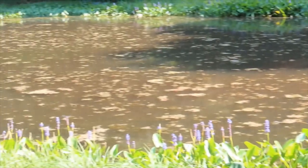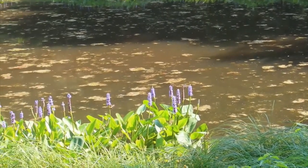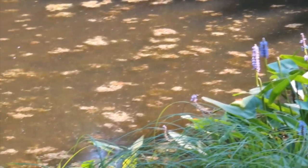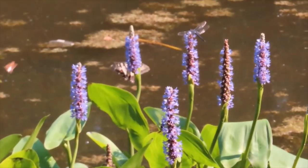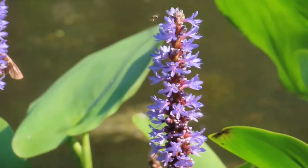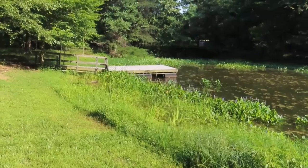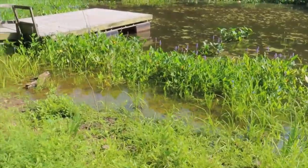I'm at Shannon's Pond. See an eastern tiger swallowtail butterfly. There's a dragonfly. There's a silver-spotted skipper. There's some big bullfrogs in this pond. And a lot of small ones.